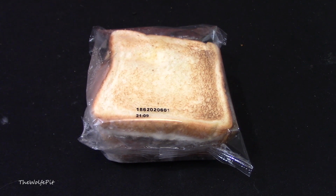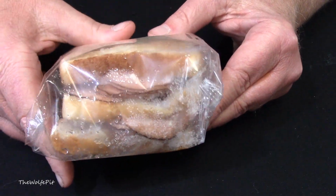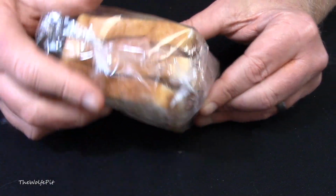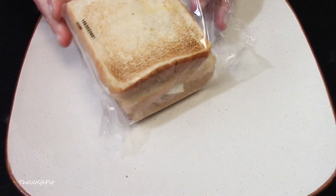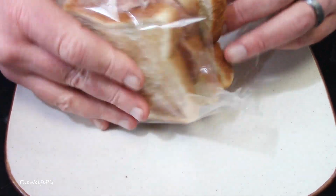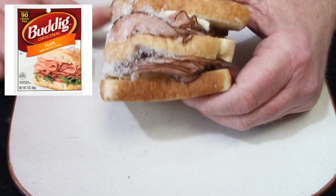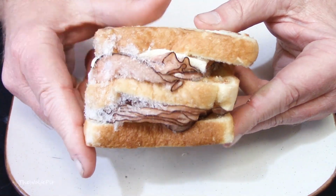Then when I pulled it out of the bag, you can see a little bit of moisture crystallization, but not really any freezer burn to speak of. The ham, from what I could see without taking the sandwich apart, looks like really cheap chopped pressed ham, kind of like the Budding brand ham, which isn't too bad, but cheap and processed.